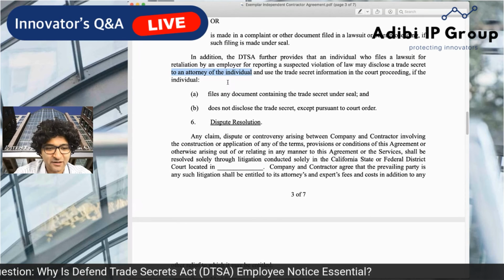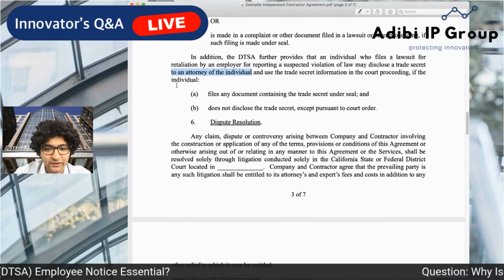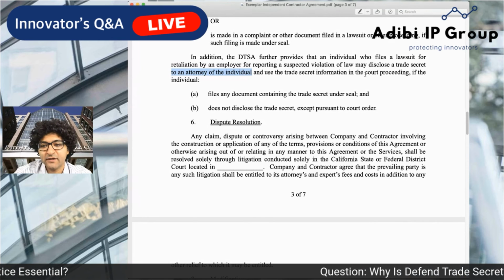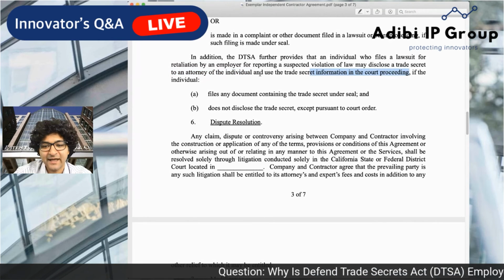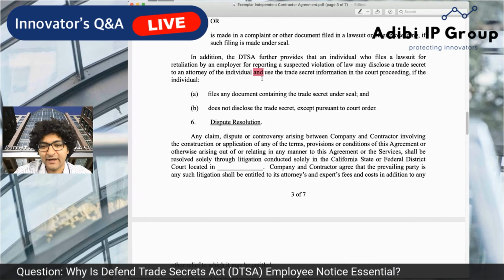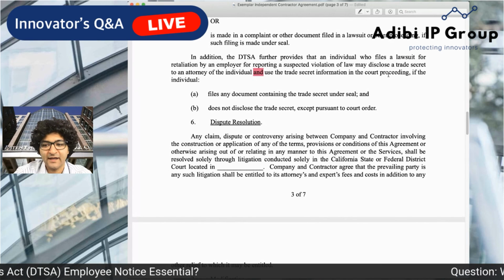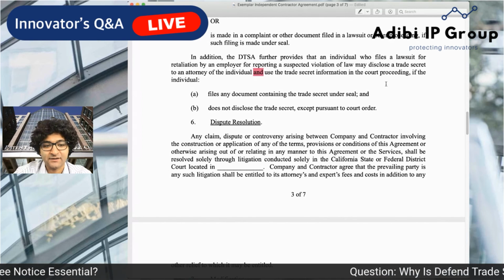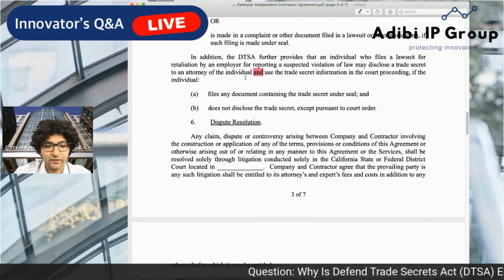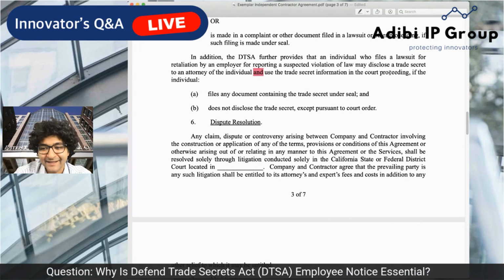You can't just post it on a blog. You can't tell your friend Sally about it. It can only be to an attorney, okay? And use the trade secret information in the court proceeding. This is an and. So it's both. It's got to be a court proceeding. It's not that you just tell your attorney and then they use it to do something other than as it relates to the proceedings. So that's really important. They can't just go to the press with it. They have to use the trade secret information in the court proceeding.